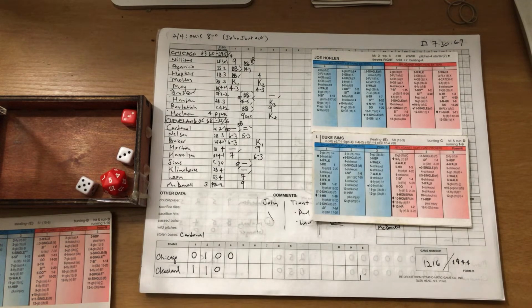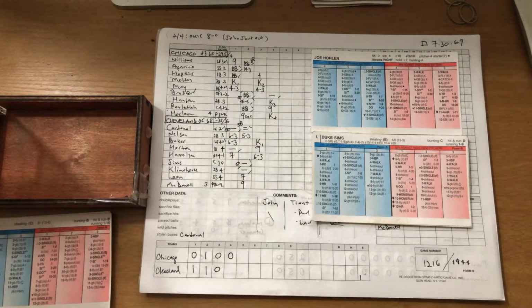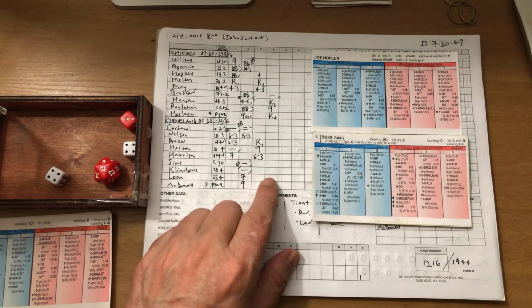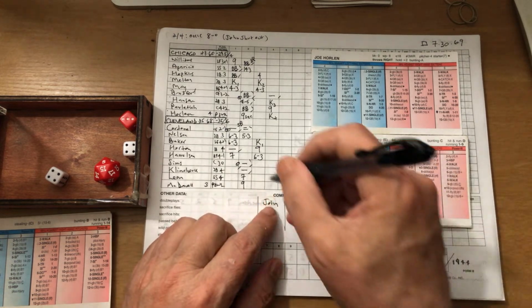Okay, Horlen. Here's the pitch to Sims. Walked him. He walked him. Horlen walks Sims on a 3-8.